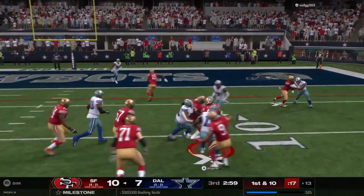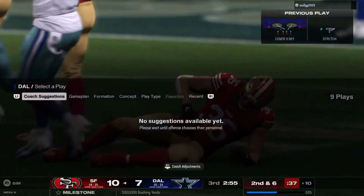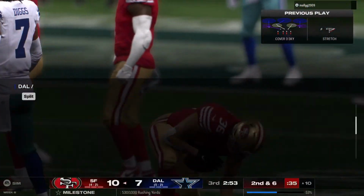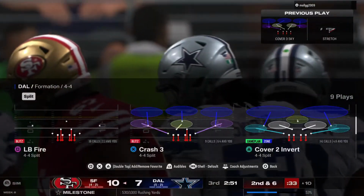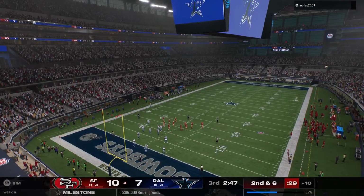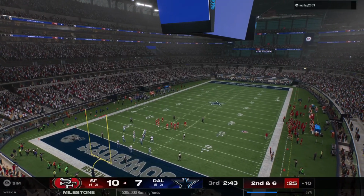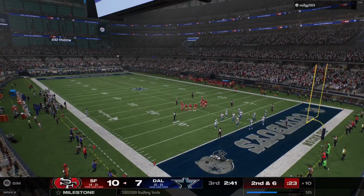Ready. Running it after the penalty. And he gets absolutely popped to end that one. Solid 4-yard gain there, and now they've got 2nd and 6 coming up. You know, that's a good run right there. Keep the offense on schedule. If he can average that type of yards per carry, this guy's going to be more than all right with letting him lead the show.